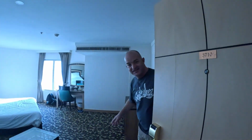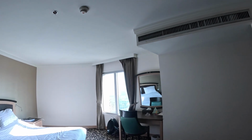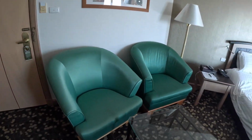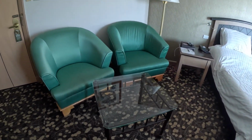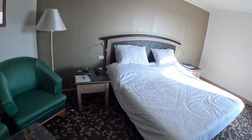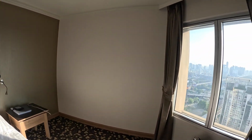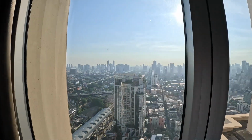Welcome to the Baiyoke Hotel, Sky Hotel. This is room 3710. Let's see if anyone's home. Oh, look, it's coming. So, welcome to my room. There's two comfy chairs and a table that I'm really scared I'm going to stub my toe on. Nice big bed. Bit of a view.